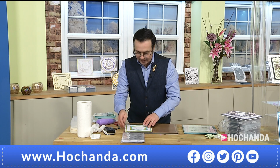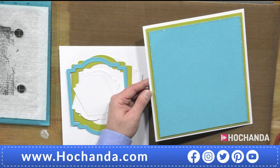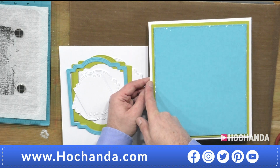So luckily, everybody breathes a sigh of relief. I've done some matting and layering there. If you want to know the colours I've used, because the cardstock is on the website, this is the Totally Turquoise and the Zingy Chartreuse, which is like a lime colour.